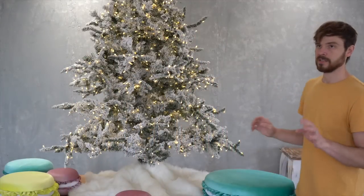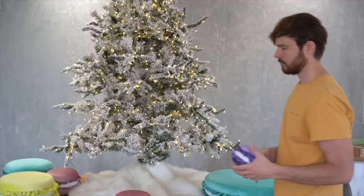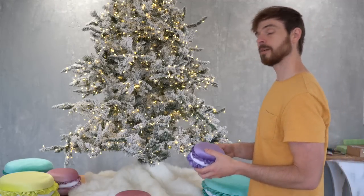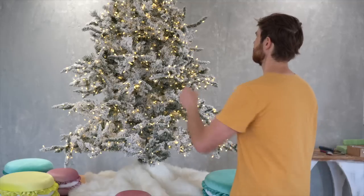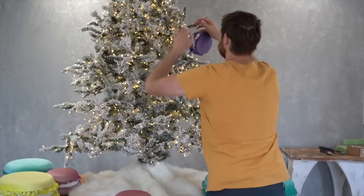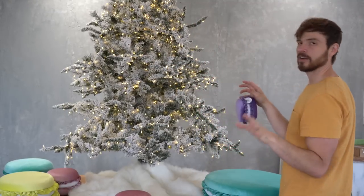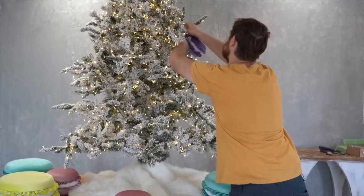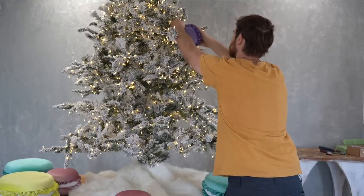The only problem is I didn't get all of my macaron colors, but just to get started, we're going to show you with the colors that I did bring up here for this actual demonstration. We're going to start with just, these have an ornament hanger, and I know I'm leaving the tag on it. It's a temporary display. It's only half a tree, so just an instructional thing.